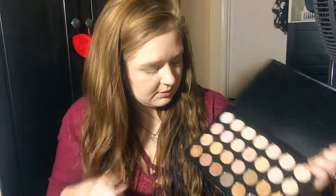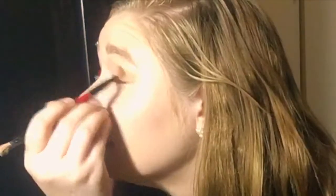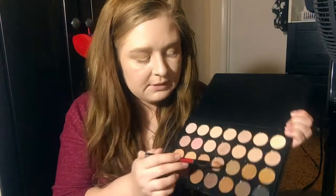Now I kind of want to do warm, but I'm going to take this color right here and put this in the crease. So yeah, this is a little bit better pigment wise. Wow, a lot better actually. I didn't expect it to be that orangey, but I do really like that shade. And then for my outer corner color, I'm gonna take this color right here. But yeah, they're actually a lot better pigmented than I thought, for sure.